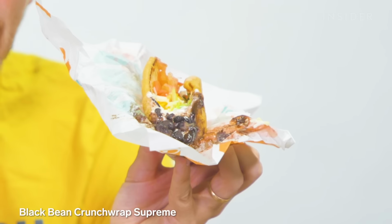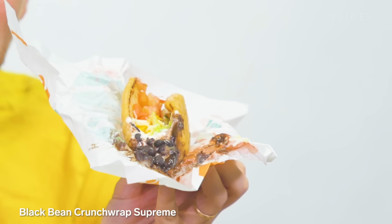Chalupa Supreme, I'm assuming that's this. The black bean chalupa, well, we always saw that. Yeah, that's the thing that looked like a Chalupa itself. The Cantina Crispy Melts. It has a deep fried shell, and then the beans, all the veggies, and then this must be a crispy melt.